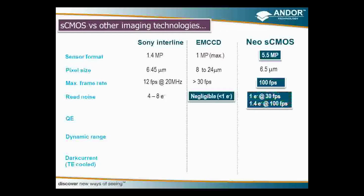The read noise is one of the areas where the sCMOS excels. It's about 1 electron at 30 frames per second, about 1.4 electrons at 100 frames per second. Bearing in mind we haven't had to amplify, the sCMOS is very, very good. However, I have highlighted there the negligible read noise in EMCCDs. That is the reason that most applications that have used EMCCDs to date will probably continue to benefit from a back-thinned EMCCD. That act of having a negligible read noise is surprisingly significant, even compared to a one-electron sCMOS device, for very, very low light applications typified by single molecule detection.